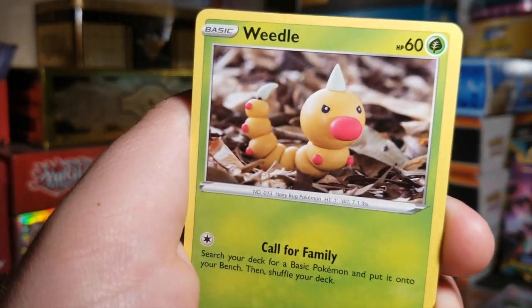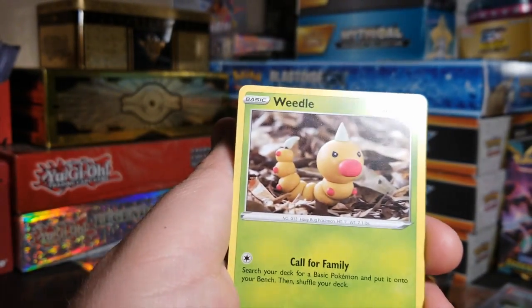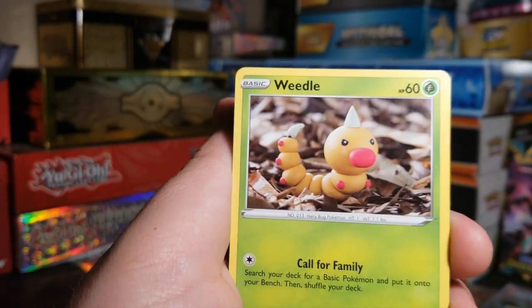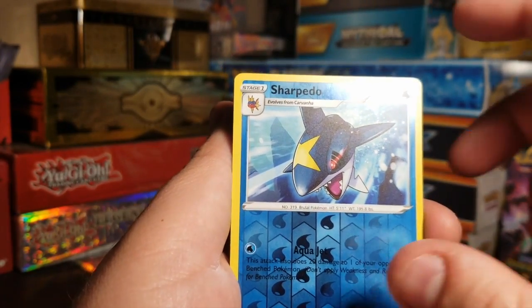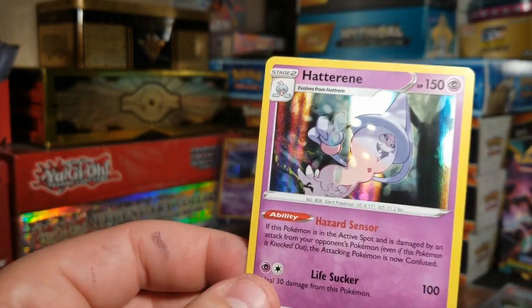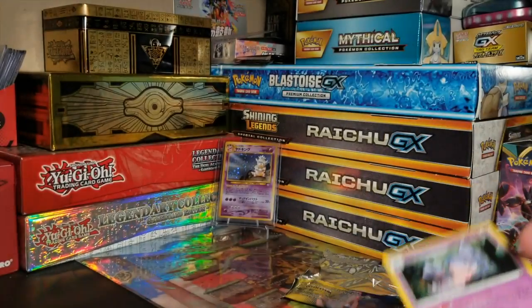He's looking very fierce too. He's trying to scare off a predator or something, but that's cool artwork. You got the realistic looking leaves in there as well. That is awesome. Ooh, nice reverse Sharpedo. Cool. And Hatterene. There we go. The same card that is on our box. I'm pretty sure I already have this one, but that's okay.